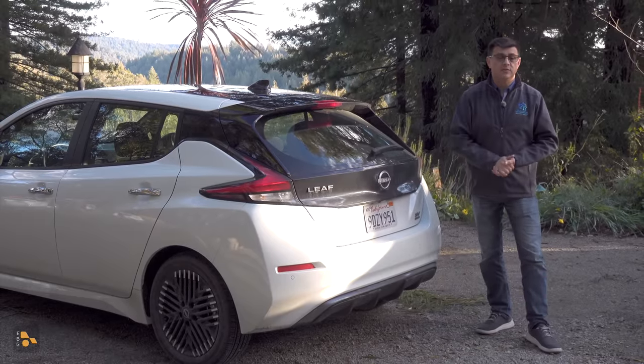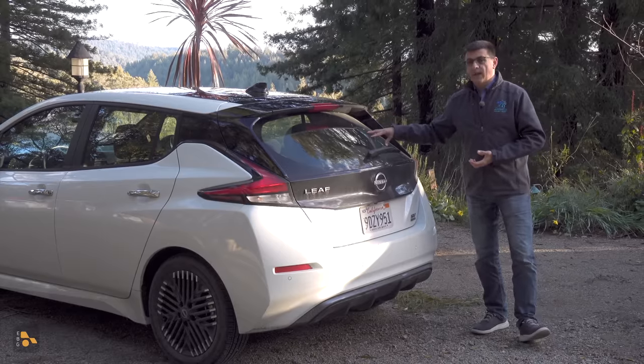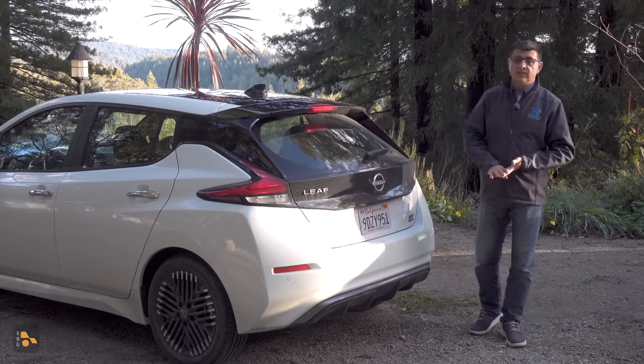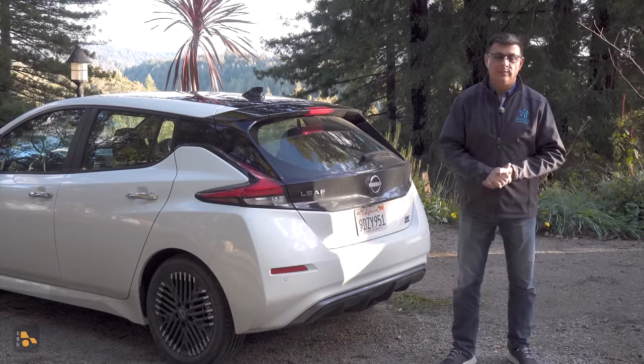When it comes to DC fast charging the Leaf, there are a few considerations to keep in mind and a few reasons you might want to choose some of the other options that are a bit more expensive. This doesn't have active battery cooling, so DC fast charging the Leaf may or may not cause greater battery degradation depending on exactly what you're doing.